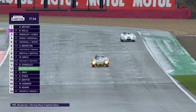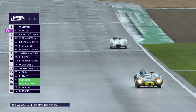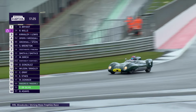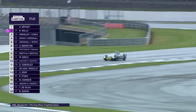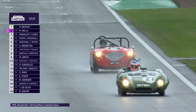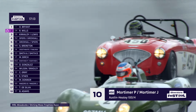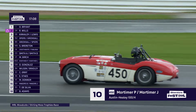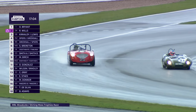Lovely drift from Ollie Bryant there in the Lotus 15, and behind him is the only other car we can see on our live stream pictures, such is the pace of these two, the 2nd place car, Roger Wills. But just looking at Ollie's angle of his head as well, he's leaning into the corner, just drifting the car through. There's our leading Woodcote Trophy car on our live stream pictures, which is the red over white Austin Healey number 450, currently leading Woodcote Trophy.